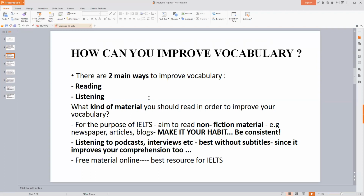As for the listening part, because I told you that listening is another way that you can improve your vocabulary, you can listen to podcasts. There are a hell of a lot of podcasts online. You should listen to interviews, okay? So you can probably go on YouTube or online and listen to anybody's interviews.